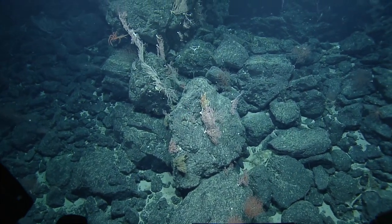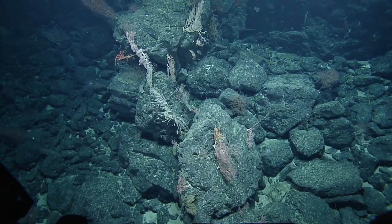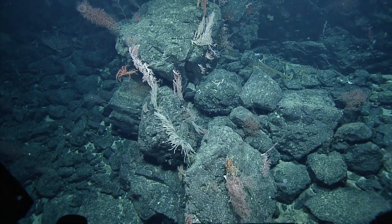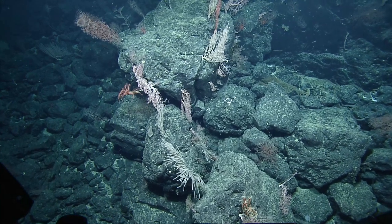Honestly, this is part of the reason I like some of these steep cliff-forming sides here. It's not just the rocks. All right. So where are we headed?